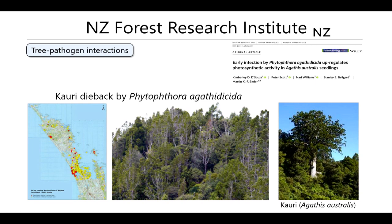There's an iconic species, also a conifer, the kauri, Agathis australis, a Gondwana relic. Only occurs in the northern tip of New Zealand, and that was also ravaged by actually a native Phytophthora species that was benign up until climate change or global change kicked in, and then it started to kill off, via the roots, that tree species more and more.